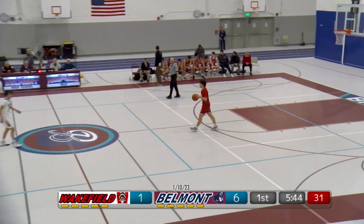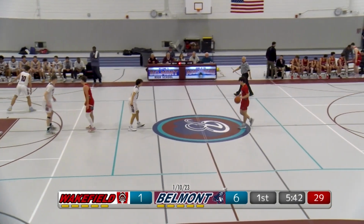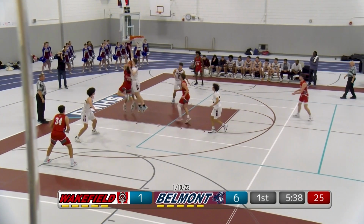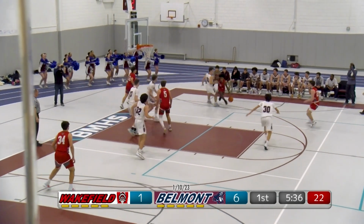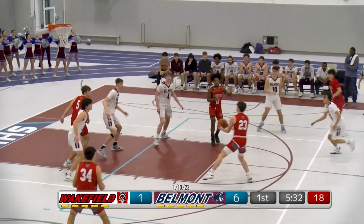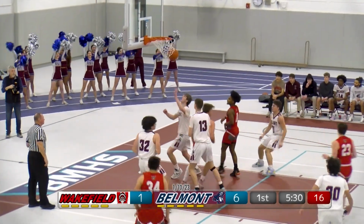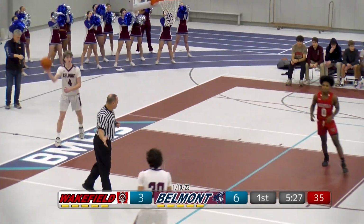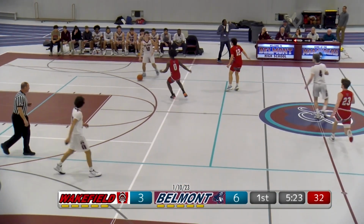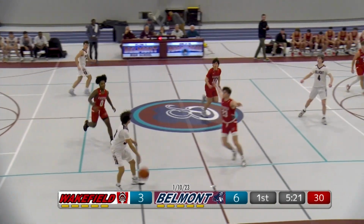The only common matchup between these teams so far this season was versus Melrose. Both teams won that game. Wakefield beat them just recently on January 6th. They beat them 63-41, and Belmont played them in their second game, and that was a victory of 58-49. Great shot by Wakefield there. That's going to cut the deficit to 6-3, and now Belmont's going to try to work it back up the field here.